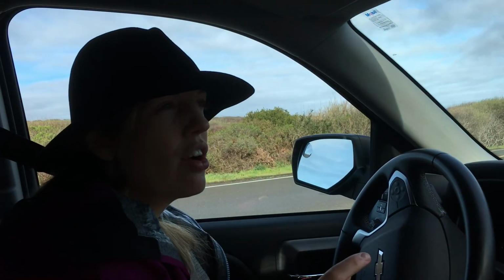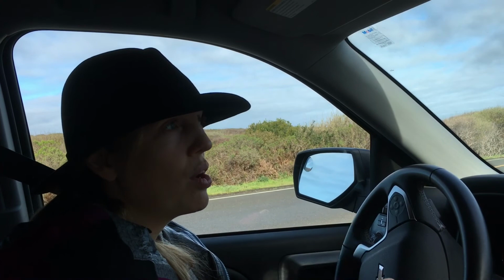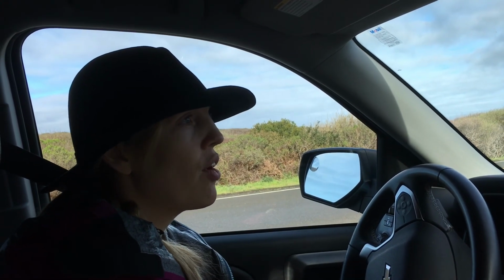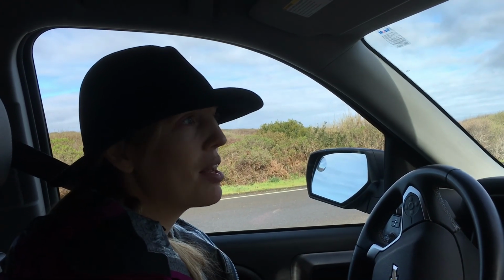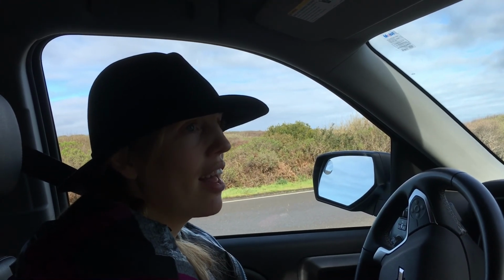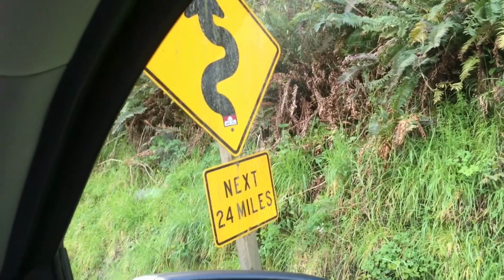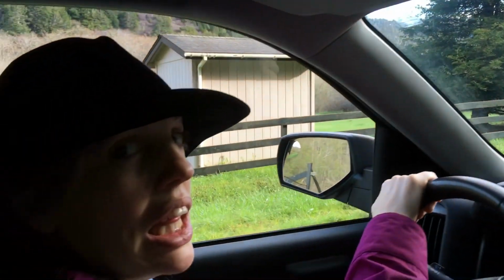So we have to turn down this little road called Branscombe, which is really windy, but looks like it cuts over to 101. So today I'm driving, so it's gonna be interesting going down this unknown road that looks like, I don't know, a slinky on Google Maps. But, so we'll see how it goes. Yikes.